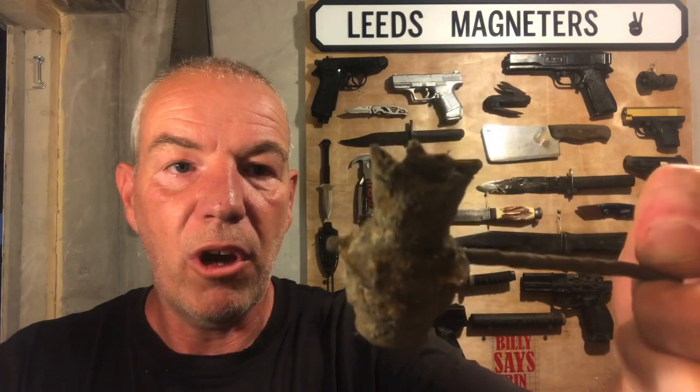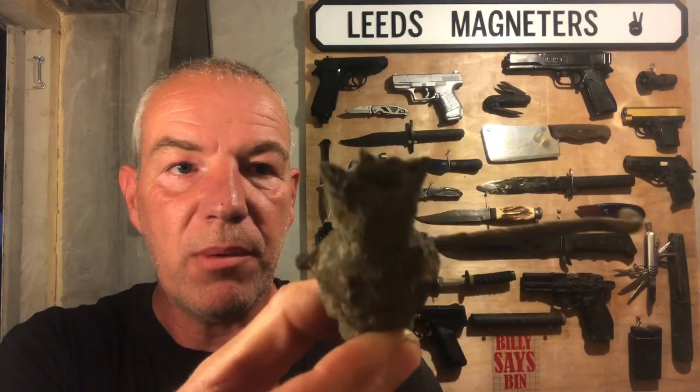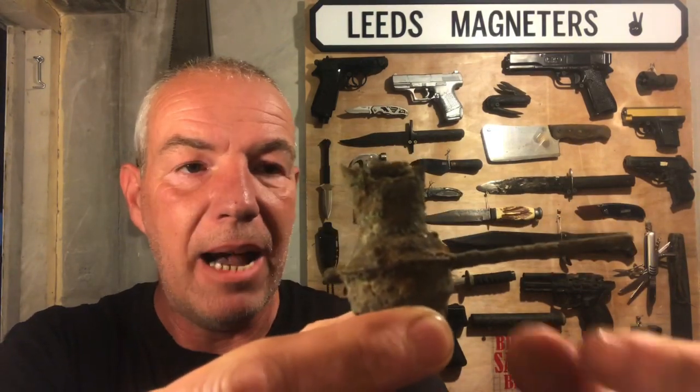Got that out. The old wick for the old oil burners. I got the oil burner out as well. Very, very old. It was absolutely dilapidated to bits. So that was no good really. That's no good either. But nice little find. Now I'll do the fishing lures.